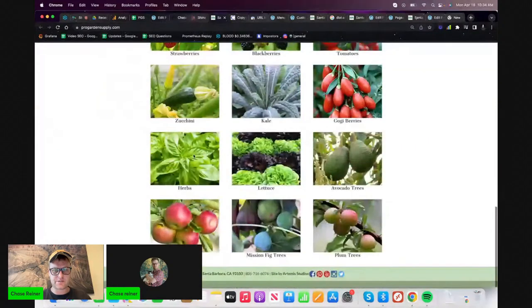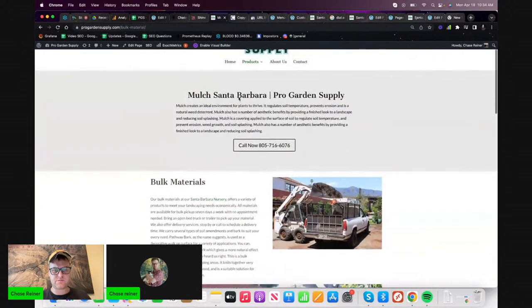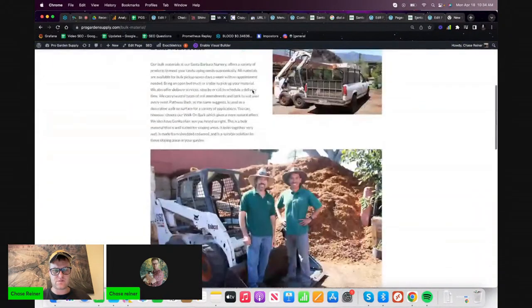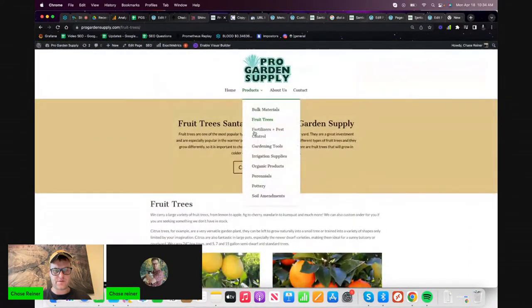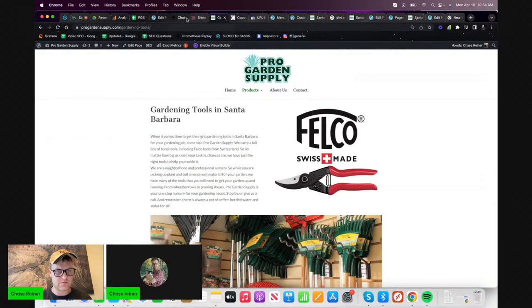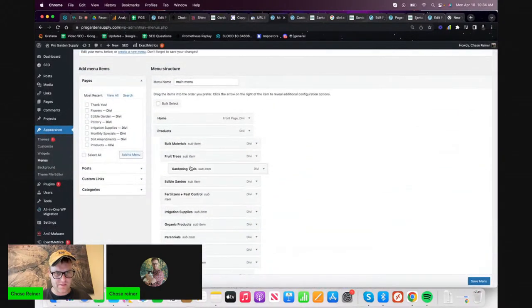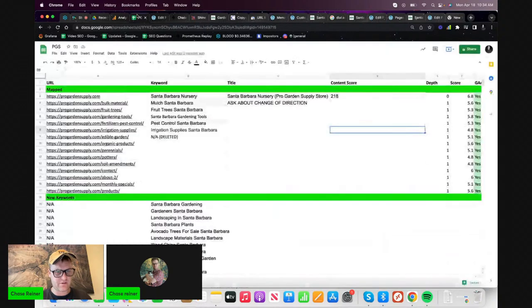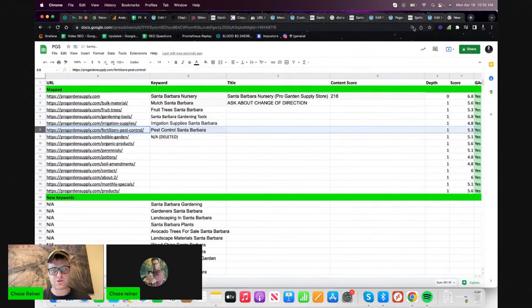So we got all this. Products, bulk materials, fruit trees, fertilizers. We're going to do gardening tools as the next one because I think that one's more important. And then we're going to probably take that fertilizer page because I believe they don't really care about pest control. I don't think. I'm not sure. I need to double check on that.